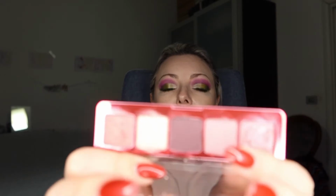It's one of the best palettes I've tried this year from high-cost brands. Next one is the Love palette from Natasha Denona. I've loved so much the Midi size of the Love palette, the bigger one. That is one of my preferred palettes ever. This one is so good too.